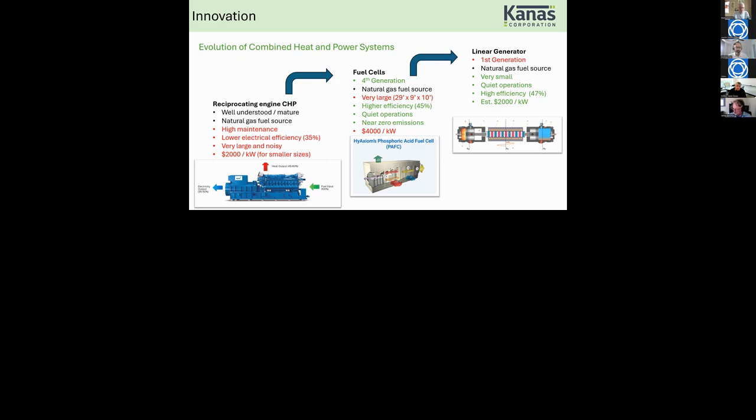The next generation of combined heat and power is using fuel cells. Fuel cells have been around since the 1960s when they were used in the Apollo space missions. They're in their 4th generation now, very mature. However, they are very large, about a sea can size. They do increase efficiency, they're very quiet, and the nice thing is they have nearly 0 emissions, but they are twice the cost. I'll get into a little bit of this discussion in the next slides.